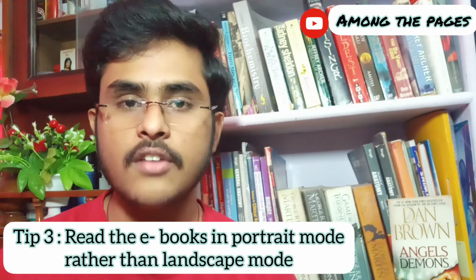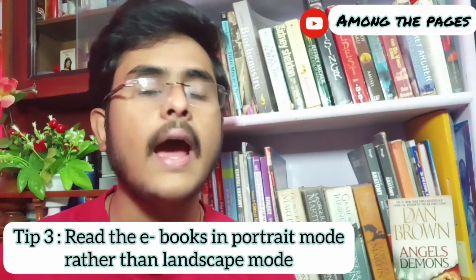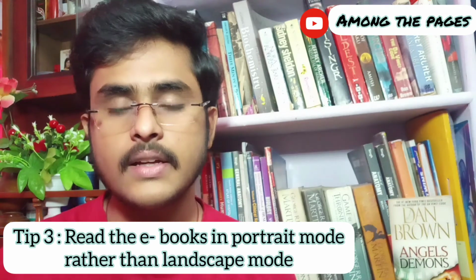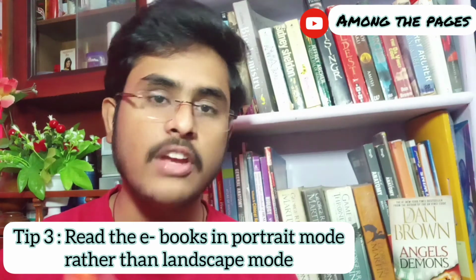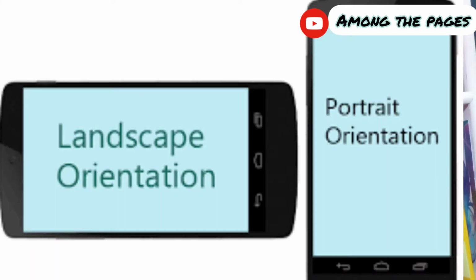Moving on to tip 3. Practically many of us these days read ebooks. If you have a book in the form of a PDF or on Amazon Kindle, then I highly recommend you read the book in portrait mode rather than in landscape mode. We watch YouTube videos in landscape mode, but we do not use Instagram that way. So in the same way we use Instagram, I also recommend reading novels or ebooks in portrait mode.